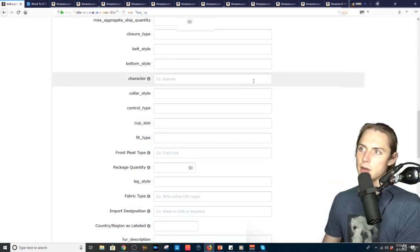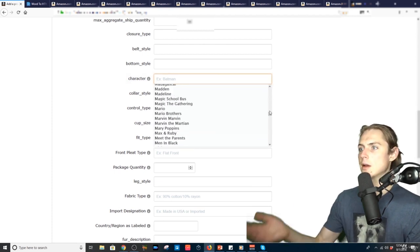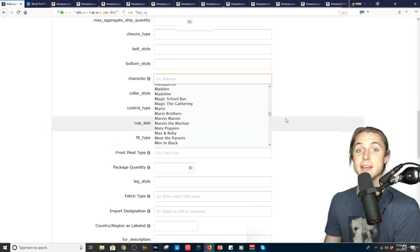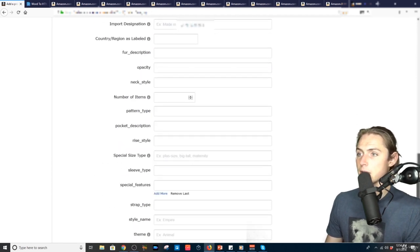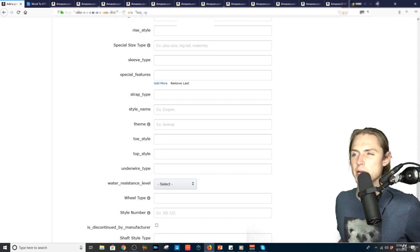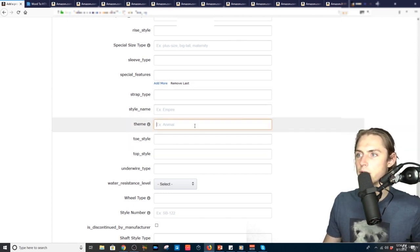Character, you could potentially do this, but don't put a brand name character. Like I wouldn't put Mario Brothers. That would just be asking for an issue, okay? Don't try to do that. And yep, so it doesn't really look like anything is that important here. I'd read the brand tree category though for this and see if anything is that important, or theme. I mean, some of these are ranking, so I would probably fill them out.